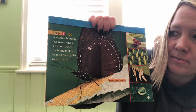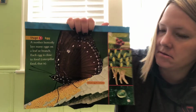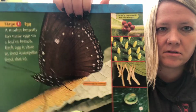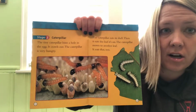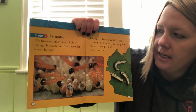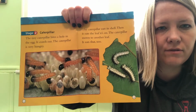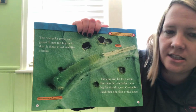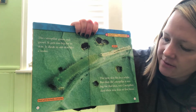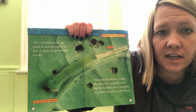A mother butterfly lays many eggs on a leaf or a branch. Each egg is close to food. Caterpillar food, that is. Look at all the different kinds of butterfly eggs over here. The tiny caterpillar bites a hole in the egg. It crawls out. That caterpillar is very hungry. The caterpillar eats its shell. Then it eats the leaf it's on. The caterpillar moves to another leaf, and it eats that leaf too. The caterpillar grows and grows. It gets too big for its skin. It sheds its old skin like a snake. The new skin fits for a while, but then the caterpillar is too big for that skin too. Caterpillars shed their skin 4 or 5 times.